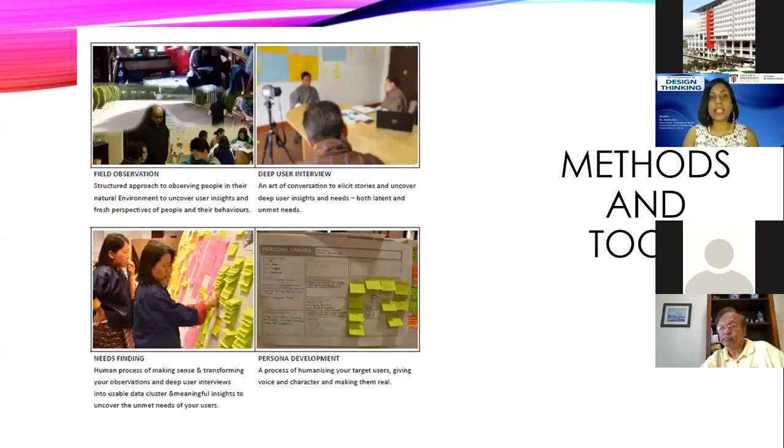Okay, now, here are some of the methods and tools used in design thinking to be more empathetic and to gather information on what your user needs. All right. So normally I get my students and the participants to go for a field observation. Okay. So assuming you are now trying to help your clients, and you want to help your customers build a new product or give them a new service.